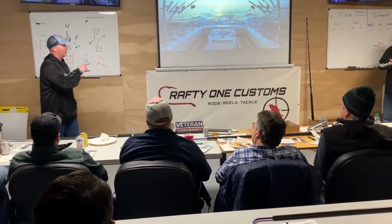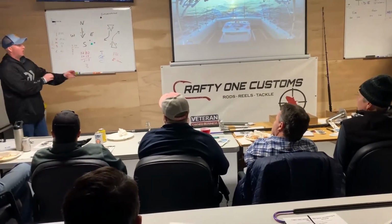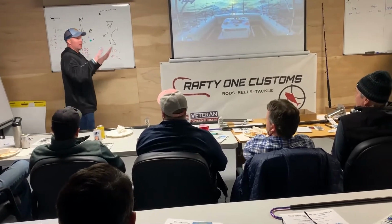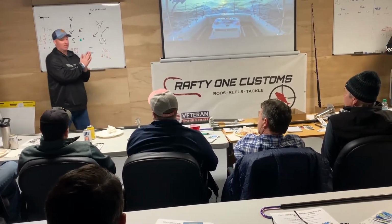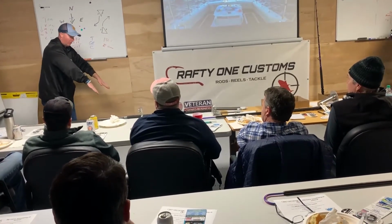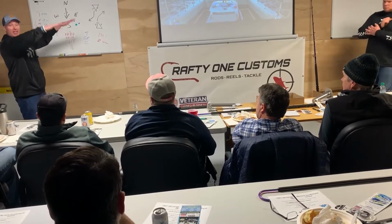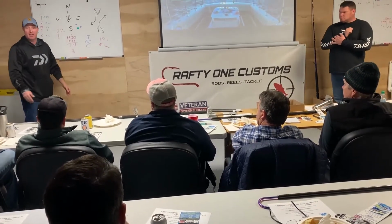Another thing we'll do too on the troll, which works great when you're trolling the Joe Shoots, if you're marking fish down deep, stop the boat or put it almost in like where you're going 1 knot. Those baits are going to drop way down. They're going to scope way down because they're weighted 6 to 8 ounces. Come back up on the troll. They're going to come like this. You're going to get all those fish to come up, and you're going to get hit on your Joe Shoots.